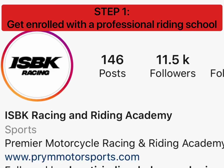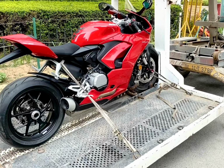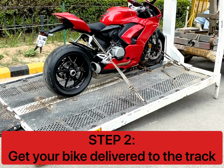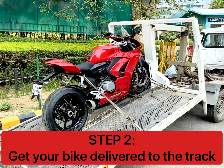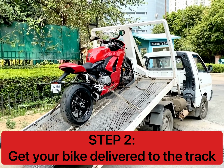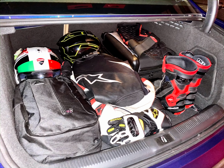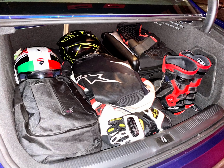First things first, get registered with a reputed and professional riding academy. We chose ISBK. Next, you gotta get your bike shipped to the circuit. Unless you're living really close to the circuit, you're gonna arrive exhausted on a track day, and that is not a good thing. Next, get packing. Don't forget your leather overalls, the helmet, balaclavas, jerry cans, gloves, full-length boots, and last but not the least, your back protector.